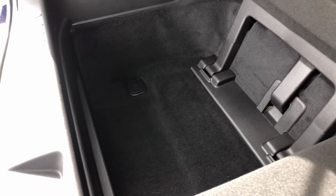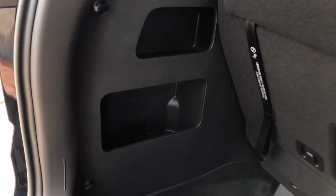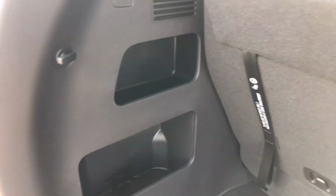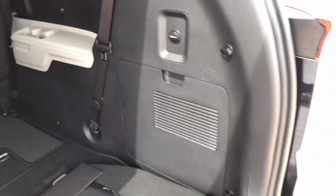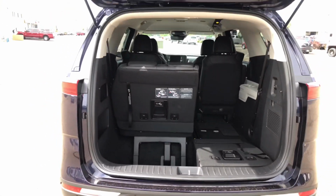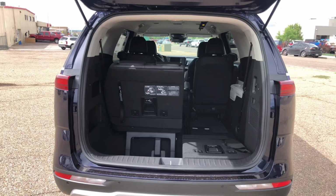And then you have all this depth down here. So I mean, you have plenty of room to store coolers and bags and sports bags and overnight bags and any kind of bag you could possibly imagine. You have your little cubbies over here as well, so you have some extra cubbies to store things. And your tire and jack kit, if I'm not mistaken, is behind this panel. You don't want to use that for anything because it's already multi-purpose there. So pretty functional third row, very functional cargo space.